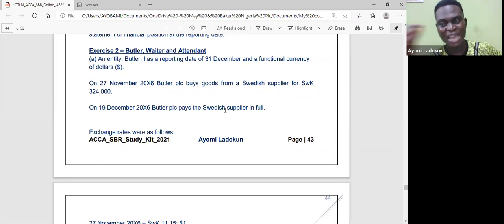When it comes to year-end balance, you are going to determine whether it's a monetary item or non-monetary item. My monetary item talks about cash, receivables, payables, or loan. When it is a monetary item, I must retranslate using the closing exchange rate. If it is a non-monetary item, which can be non-current asset, inventory, or investment, I don't retranslate. However, I can only retranslate if PPE is carried under fair value model. Okay, I will use the exchange rate at the date the fair value was determined. And that is the end.